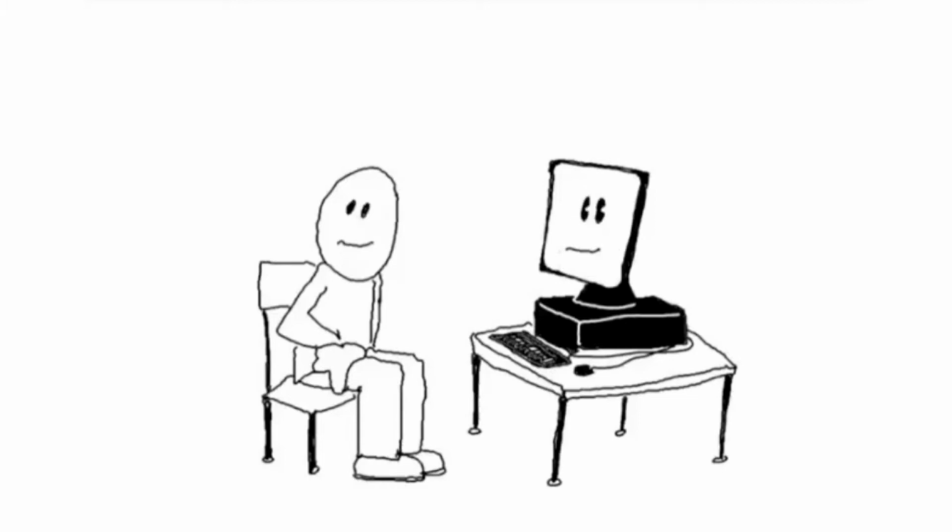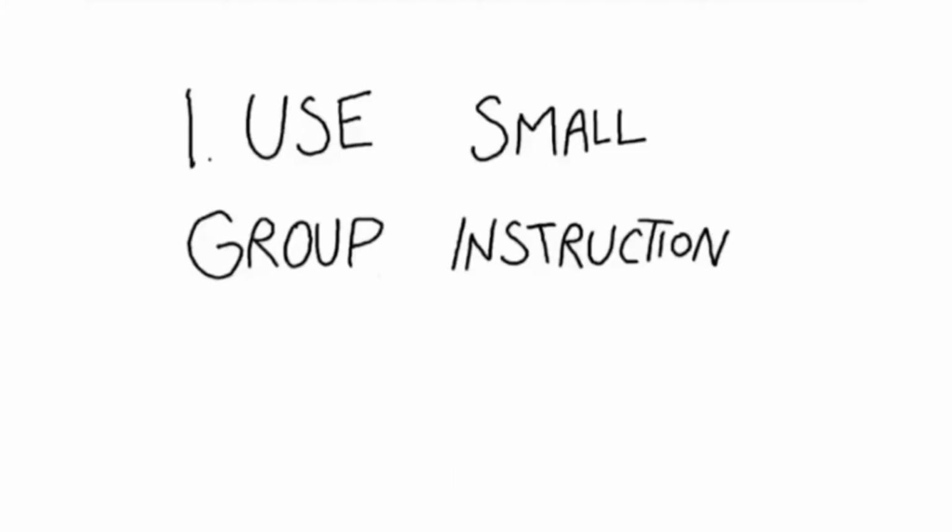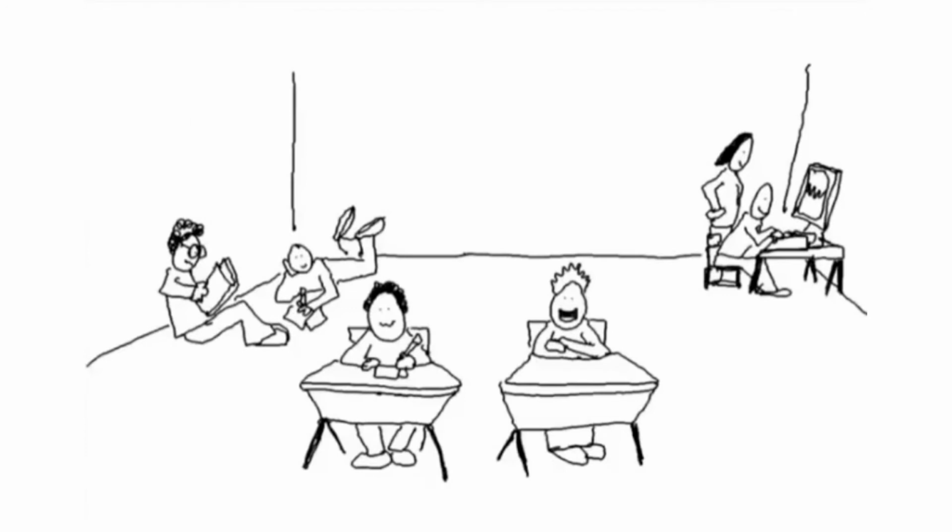So how do we get there? How do we get every kid that baseline 30 minutes a week if there are only a few computers available? Well, here are some tips. Use small group instruction. You can group students by a common skill level or by common interest, expression styles, or learning styles. Allow groups to carousel on and off the computers.